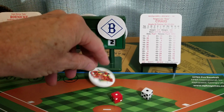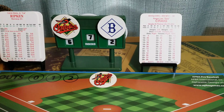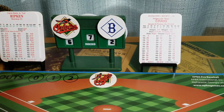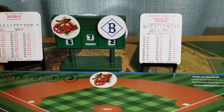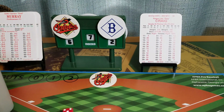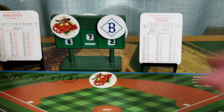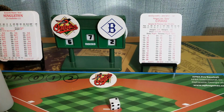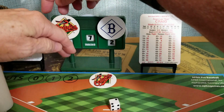Roenicke goes 2 for 4. And he'll be at second with nobody out. Cal Ripken Jr. Pops out to the catcher. And Ripken is 2 for 4. Eddie Murray steps in. He is 1 for 3. Strikes out. Ken Singleton. .22, that's going to be a base hit, a single to right field. Scoring Roenicke, and the score is 7-2.